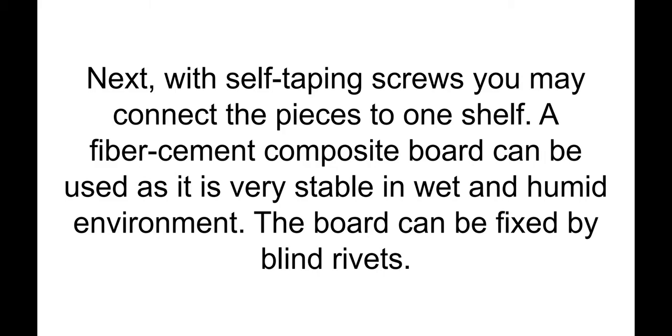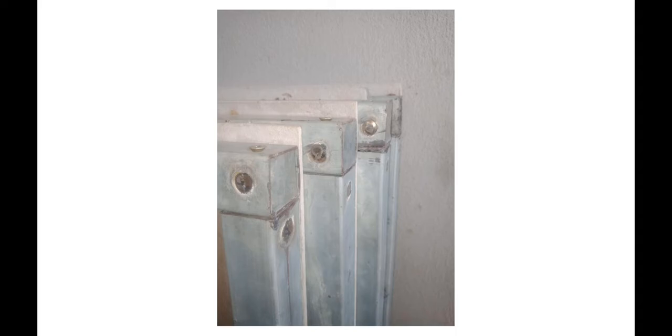Next, with self-tapping screws, you may connect the pipes to one shelf. A fiber cement composite board can be used, as it is very stable in a wet and humid environment. And the board can be fixed by blind rivets. Okay, so you see this is a set of my shelves, and I connected these boards, smart boards, with rivets. It is secure enough, and then with these self-tapping screws, I connect all the shelves, all the pipes together.